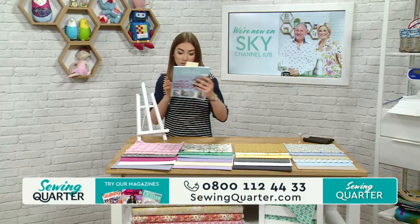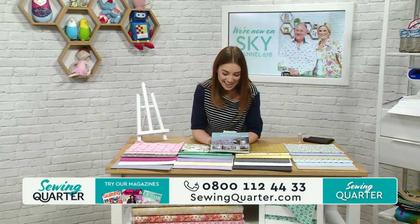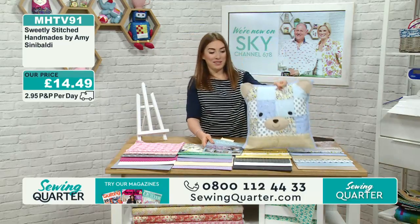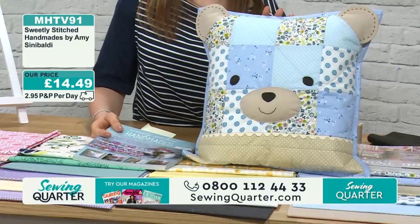I'll show you the book, first of all, that this comes from. So this is the Sweetly Stitched book. So again, it's a nice little cute name. And the cushion that comes from this... We had this the other day with Lucy Brennan. Absolutely gorgeous. Look at that. A really lovely, playful bear cushion.